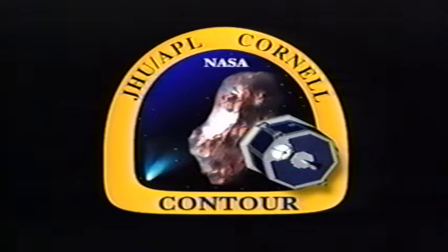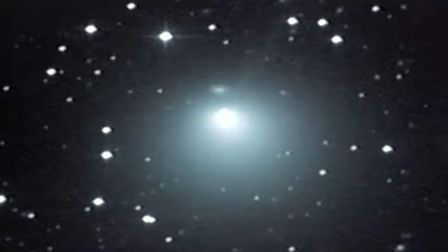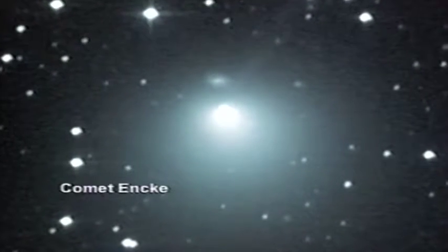To judge these fascinating possibilities, we need to know more about comets, and we need to understand how individual comets may differ from one another. The Comet Nucleus Tour, or CONTOUR, a NASA Discovery mission, will visit and make detailed studies of at least 2 comets. In 2003, CONTOUR will encounter the old, highly evolved comet Encke, which circles the Sun every 3 years.